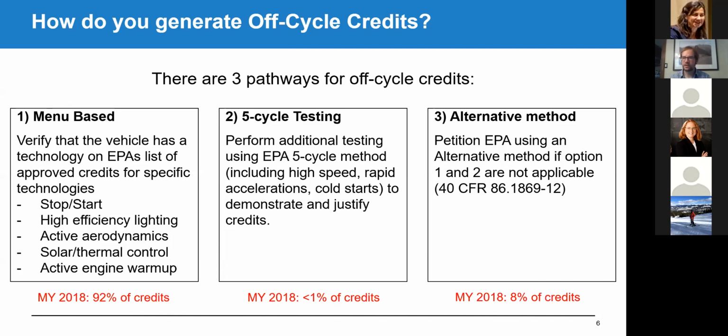So in addition to the 2 cycles, we have 3 other tests that we use, a high-speed test and basically a cold start and a hot test. And those 5 tests are what we call 5-cycle, and that's what we use for labeling. So when you see a vehicle label on a new car, that's based on 5-cycle testing. So you can do A to B testing and basically prove that your widget improves fuel economy by X amount between A and B testing. And almost no one has done that. And it's also not really relevant for connected and automated vehicles. I'm not sure you'd be able to do that.